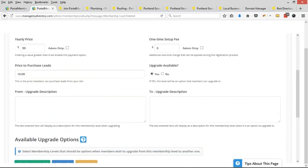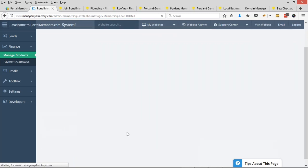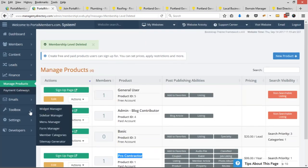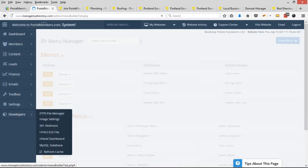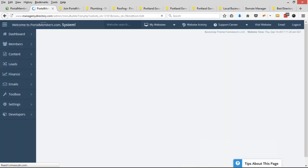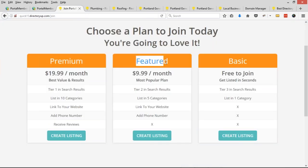So now that we've defined our membership levels, basic and premium, let's refresh this. We'll see that it's going to say Pro Contractor now. Where we want to go to edit the actual pricing page, what people see, is the menu manager. And on the menu manager page, we want to edit the pricing page menu. And here we'll see premium, featured, and basic. This is what we're seeing on this page.